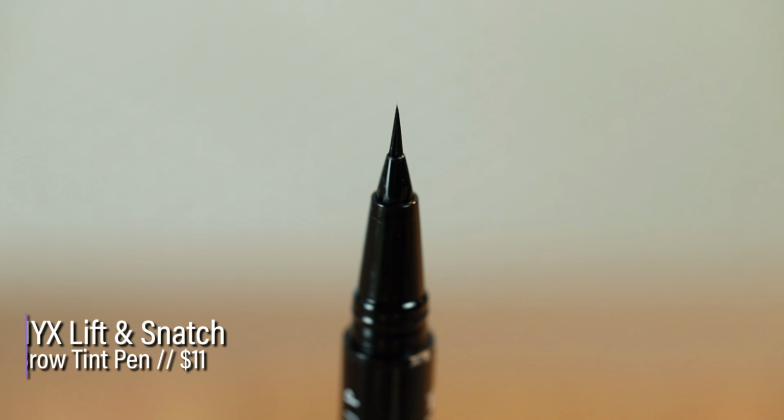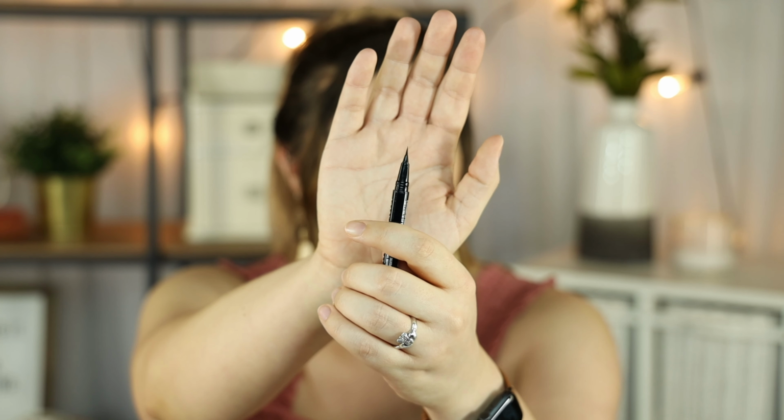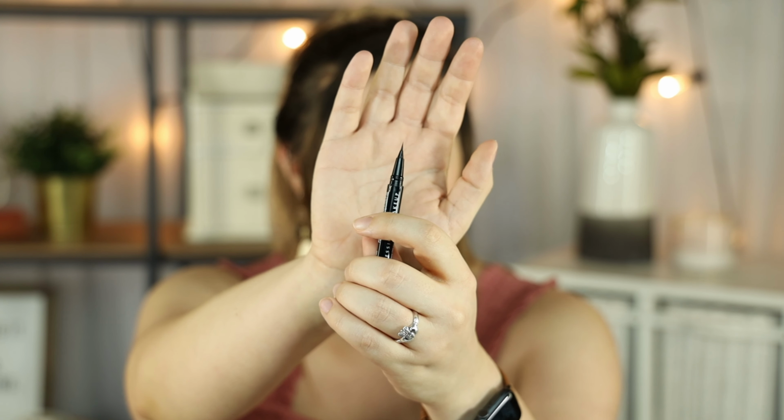This is supposed to be a flexible micro brush tip pen. Create thin lines to look like hair, 16-hour long wear formula, smudge proof, transfer resistant. I don't know why they say that, because this is absolutely not smudge proof or transfer resistant. This comes off my brows very quickly. I do like the tip. It is a very fine little tip, so it can create those brush hair strokes.